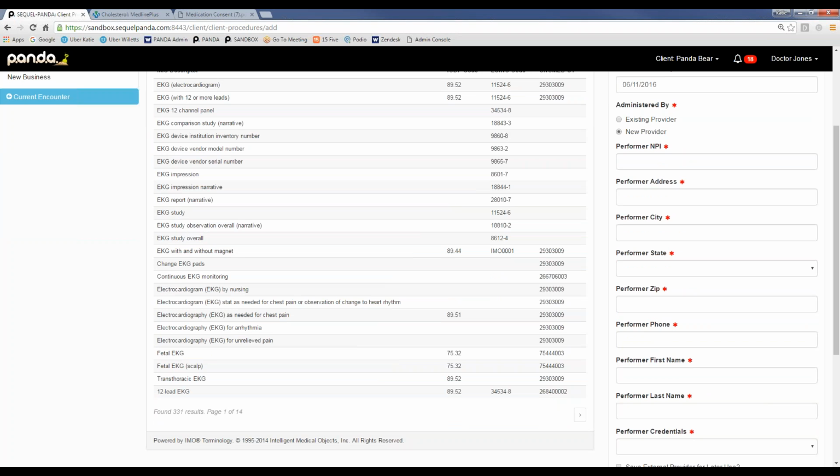I wish I could tell you that we could change this, but we can't. This is required for that summary of care record. So my recommendation is that if you have people that you consistently send clients to for procedures or specific types of tests or anything, I would add them in here, and as you go, you'll just get a good long list so you're not having to constantly add it.